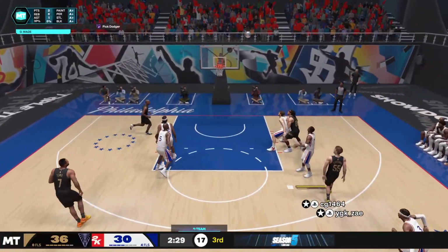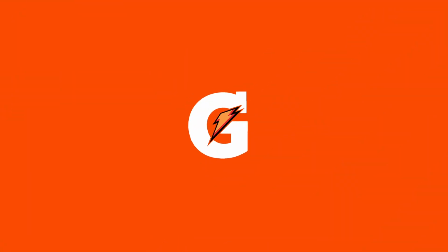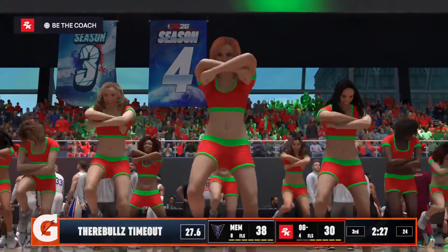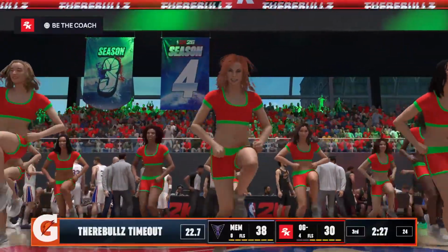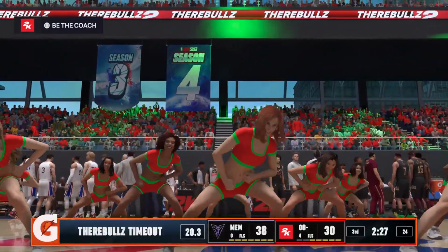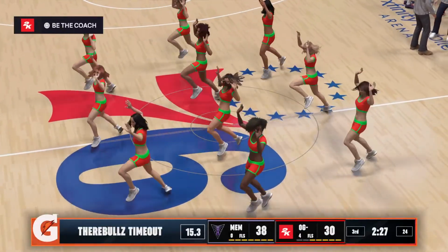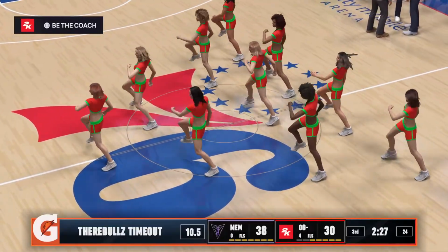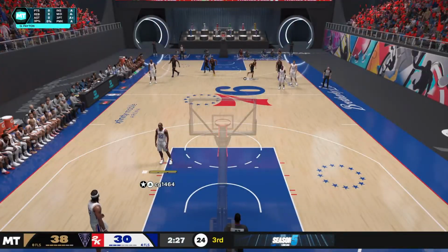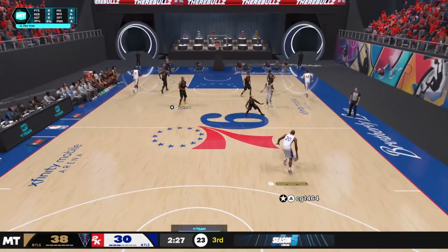And we're about a minute and a half here into the second half. Shireman, good. And Larry Brown wants a timeout. Coach needs a moment to talk things over. Virginia Beach trails by 8.